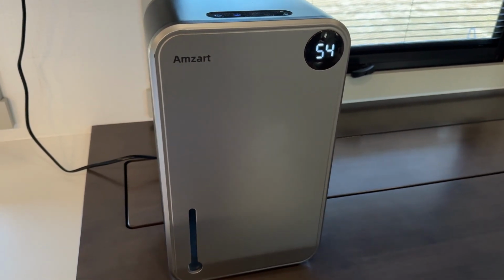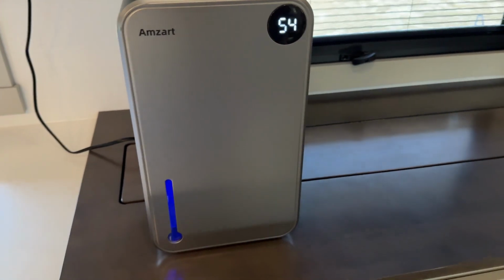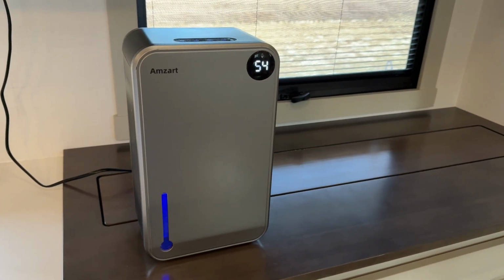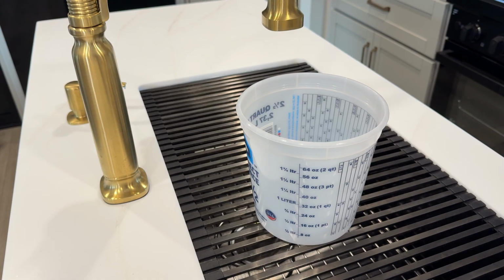Not much, but it helps. And then it shuts the light off too, and you can change the color of that light and all, not that it matters. But let me show you how much water this thing picked up in 2 weeks. This is the Amzart, which we have in the living area.